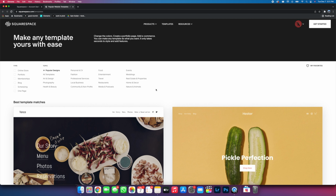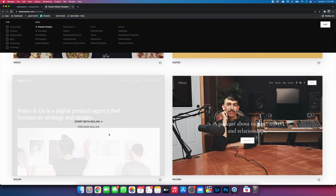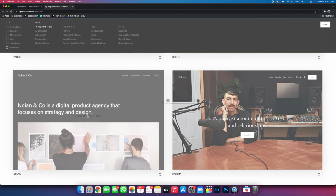Now, the specific template that I used for my website was Nolan and Co. And basically what you do, once you find one that you like, is you just go ahead and click on start with Nolan, or the name of the template, and you just give it a second to load. So we're just gonna hang on here as it says, please wait.